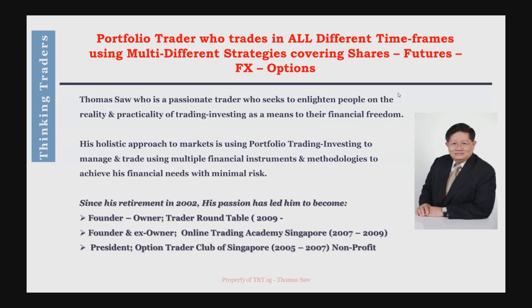Ladies and gentlemen, let me repeat again. Trading is not about strategies. Strategies are just tools for you, the competent trader, to use. I retired in 2002. By nature I am a portfolio trader, which means that I trade shares, futures, options, everything interchangeably. To me, all the different underlying asset classes are just tools for us good traders to extract profit from the market.